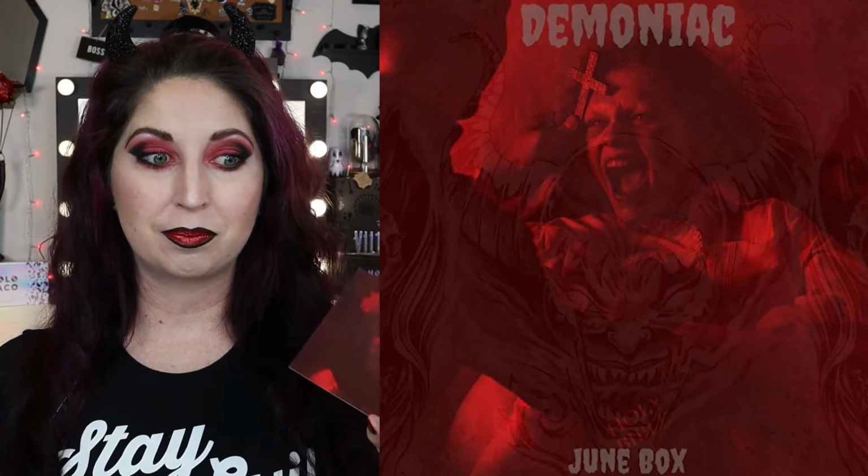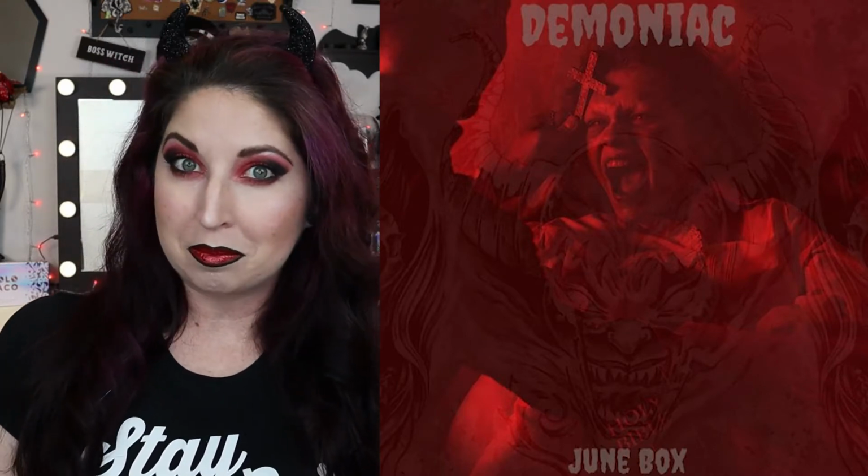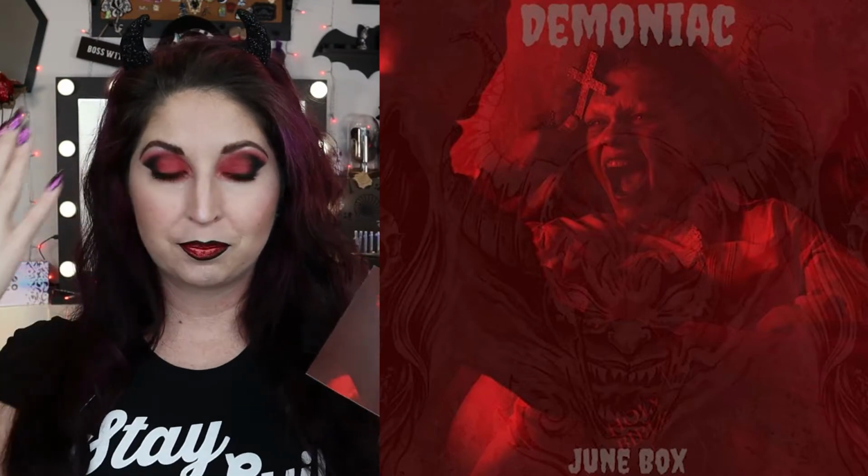Okay, so I'm not gonna lie. When I saw the artwork, I honestly thought it was going to be an Exorcist theme, with Damien and The Omen and all those kinds of things. I was not expecting such a deep level for the demons. I didn't know they meant the demons that are within us, the darkness that's within us that we have to try to fight every single day.